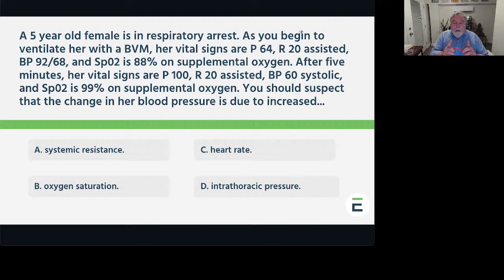If I increase my heart rate, that would make my blood pressure go up. If I increase my systemic resistance, my blood vessels will get smaller. That would make my blood pressure go up. Oxygen saturation isn't going to affect my blood pressure significantly to this extent. There's two ways to get a question right. Know the answer, or know three of them aren't the answer. And knowledge of physiology is what's going to get you there. That and taking your time and reading that question well.